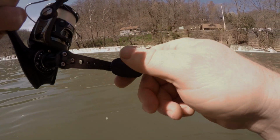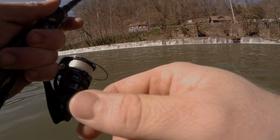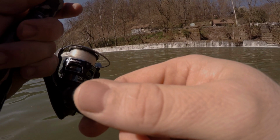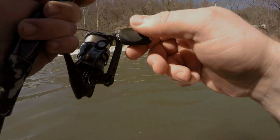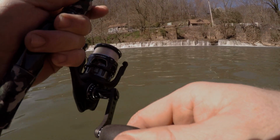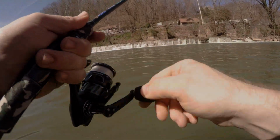I got the kids down there waiting. They're tearing them up. One's got one on. Very nice. Their hard work's paying off. Even though they're freezing to death, I'm sure. They're freezing to death for the purpose of fish.